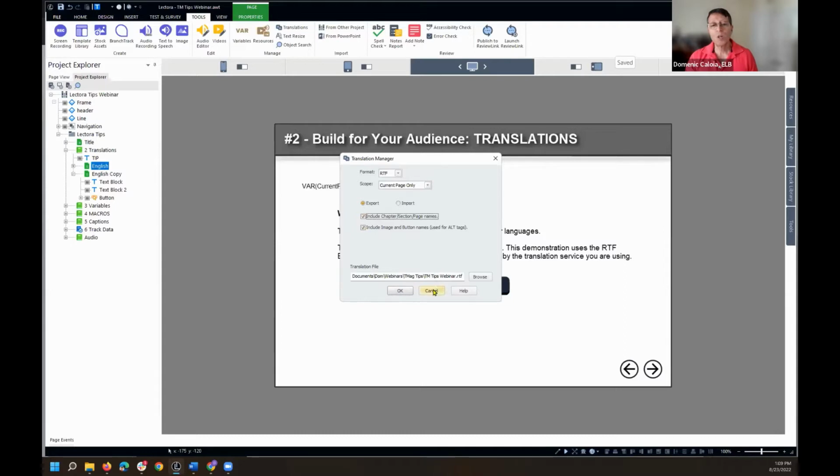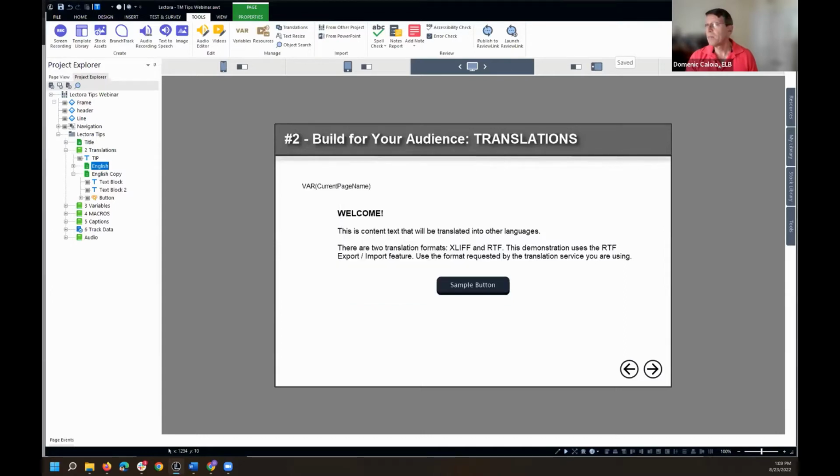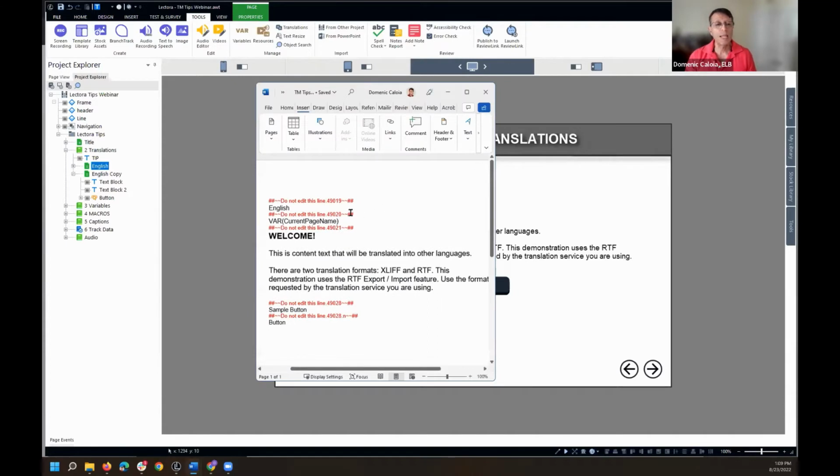Now, I've already exported it. I want to show you what that looks like. It's open in a Word document. And let me drag that onto the screen. And you can see there's 1 page. There's the title of the page. There's my text body content. There's the label of the button.